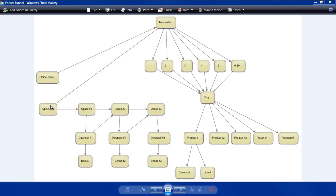Now, there's another aspect of your front end that you don't have yet, but it's something we need to add, and that's called an ethical bribe. An ethical bribe is something like, hey, if you put in your name and email for this newsletter, we're going to give you this report, this book, this. Usually it's all digital because it's free and it's delivered automatically. You can make a PDF of something, you could make some videos, an hour-long presentation, whatever you want to do. It's called an ethical bribe.